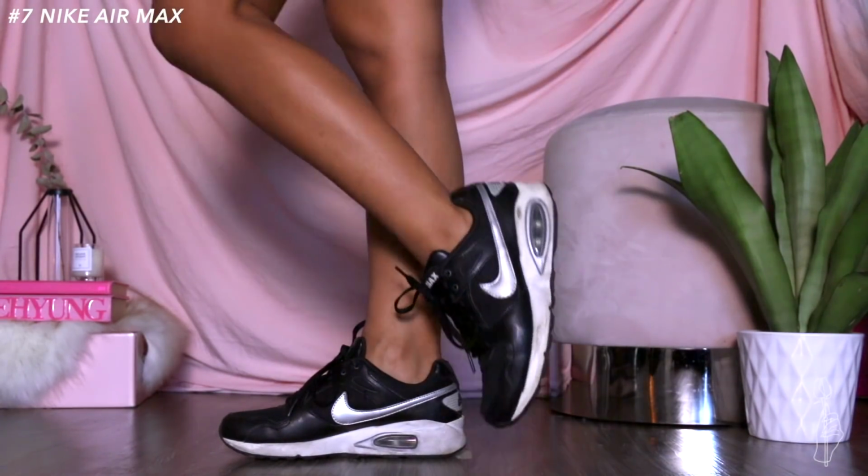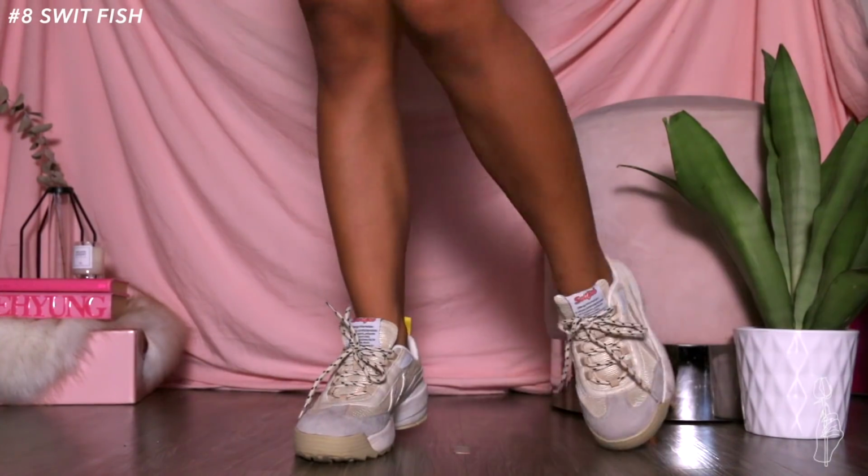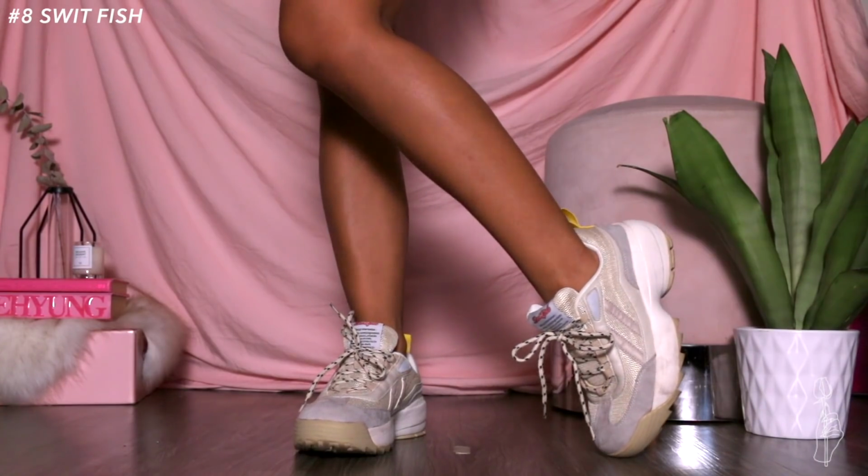And of course I have some random black and white Air Maxes that I kind of just use for working out. These chunky sneakers are really fun. I got these on W Concept. What I really like about the sneaker is the color, so I really like the neutral and nude tones.